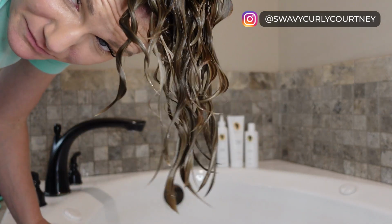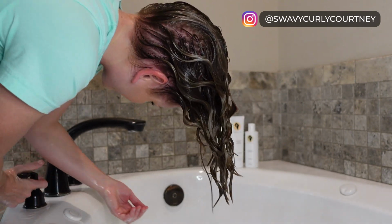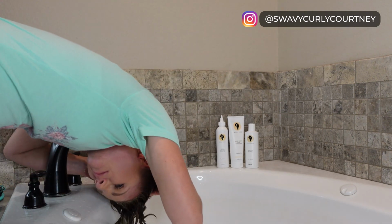Once I have that thoroughly squished in, I squish until I feel like my hair has soaked it up. This is what my curl clumps are looking like. And yes, this is what my hair looks like when it's happy, when it clumps up nice and chunky and juicy, slimy seaweed hair. I'm very happy.